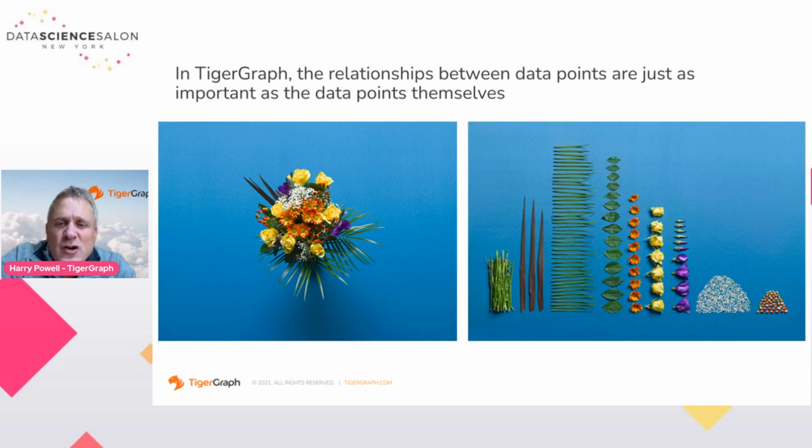A graph database is built from the ground up to store data in a way that keeps the relationships between your data, in a way keeping the bunch of flowers. You can figure out what the bunch of flowers is because it doesn't have to break it up into bits. And in TigerGraph, the relationships between the data points, just as the relationships between the leaves and the petals and the flowers, are just as important as the data points themselves. So you have a platform for analyzing not just the conventional records of your data, but doing the same kind of analysis on the relationships between them, able to run algorithms on the relationships, not just the data points themselves. Relationships are first-class citizens in a graph database.